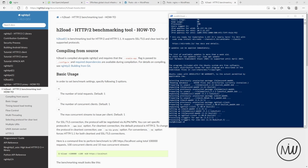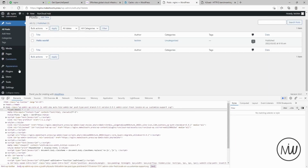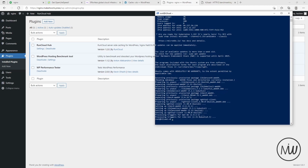And what we're going to do now is perform the actual benchmark. And let's start with benchmarking our cached pages. So caching is turned on for both. OpenLiteSpeed, we have this LiteSpeed Cache plugin in here, and caching is turned on. And again, for Nginx, we also have the Cloudways plugin, and caching is turned on as well. So let's see what the actual results are. And we can do this easily by executing the following command, which basically says execute 10,000 requests with 100 clients, which can at a max have 10 concurrent streams at once.